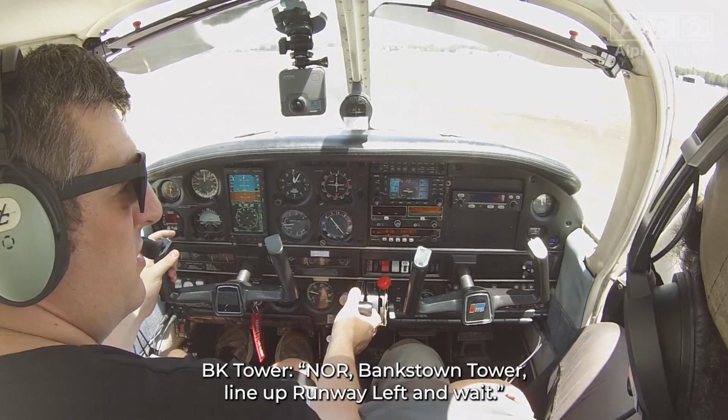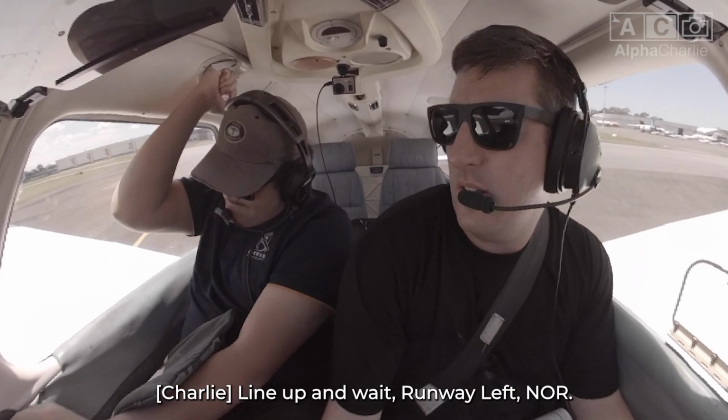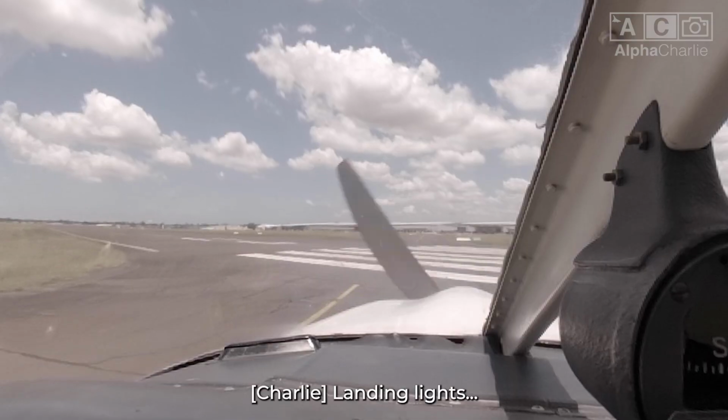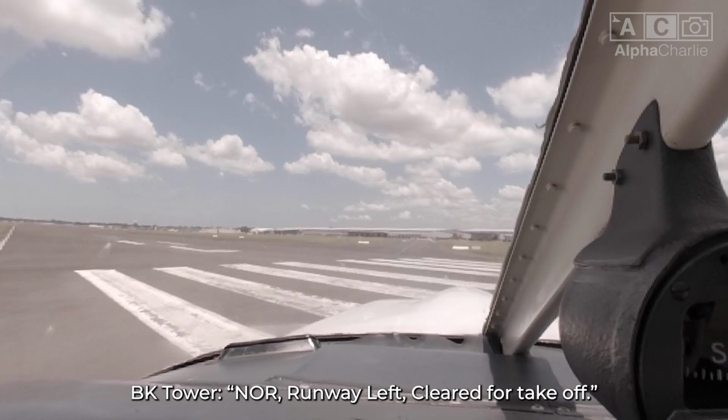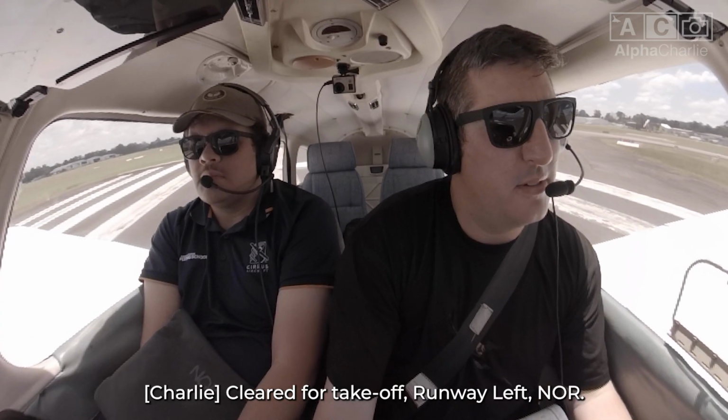November Oscar Romeo, Bankstown Tower, line up runway left and wait. Line up and wait, runway left, November Oscar Romeo. Landing lights. November Oscar Romeo, runway left, cleared for takeoff. Cleared takeoff, runway left, November Oscar Romeo.